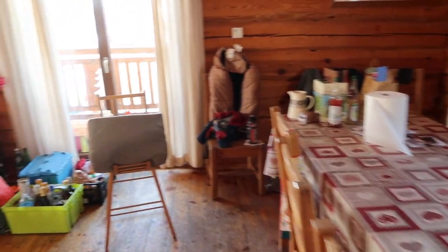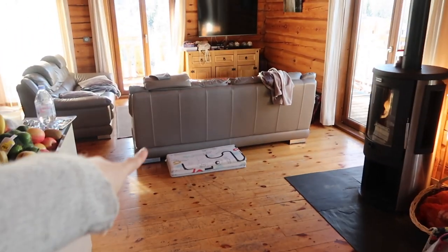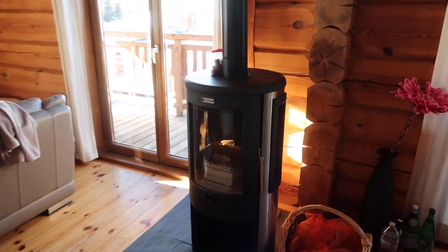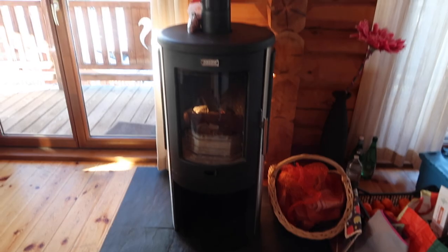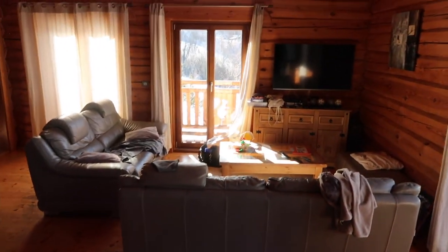Moving on from the dining area, we've got this little living space. Normally, the babies have their play mat on the ground over here. There's a nice wood-burning fireplace. And over here, you have the living area with a TV. The couches are super comfy, and it's just a nice little cozy space to play board games or have a little apéro or play puzzles with the kids.